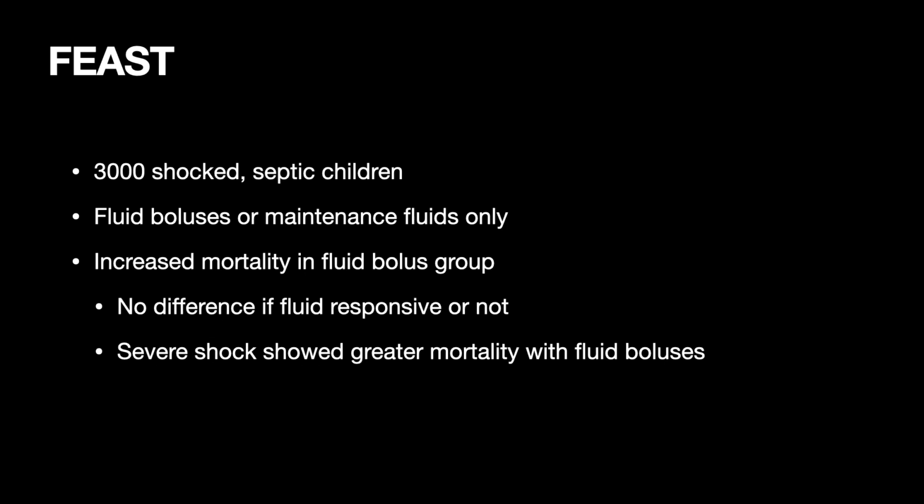Let's look at the single largest study in this area, the FEAST trial. This randomised 3,000 shocked septic children in Africa to receive fluid boluses or maintenance fluids only. And what this trial showed was that there was increased mortality in the fluid bolus group. So those children who were fluid resuscitated compared to those children who just got maintenance fluid died more. And this was a massive shock to the critical care community. Because of this, many people couldn't accept it and looked for ways to criticise it, such as the high incidence of malaria and anemia in the patients. So to respond to these criticisms, the data was reanalysed, and this showed excess mortality in all subgroups. There was no difference if the patients had malaria or not, and no difference if they were fluid responders or not.